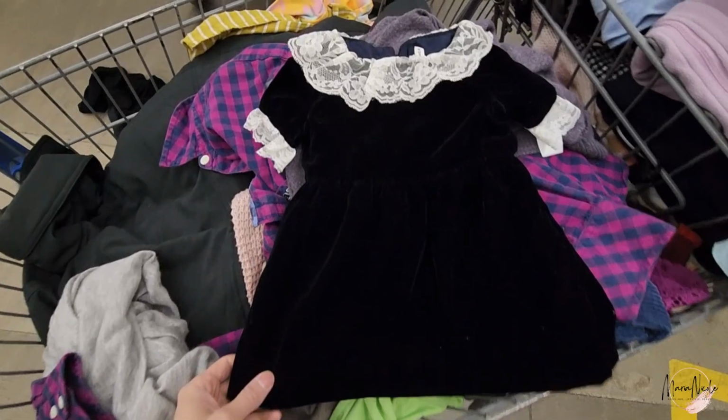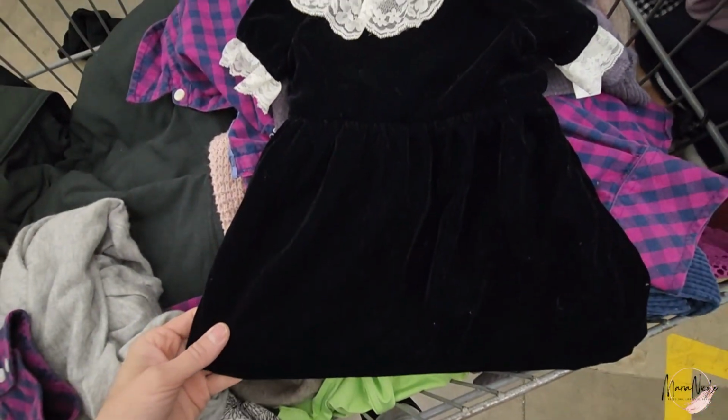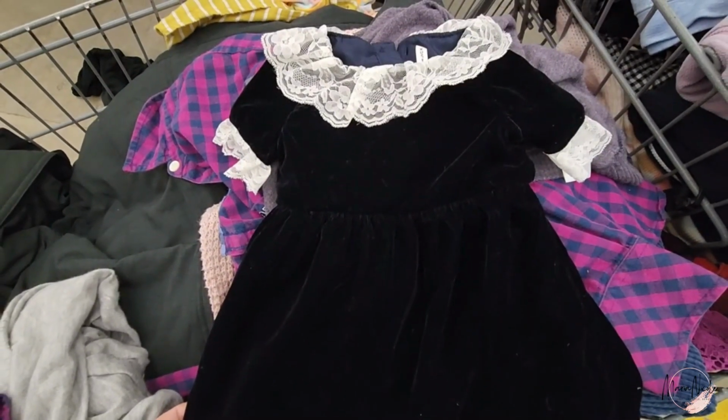This is an adorable little Janie and Jack dress. I found a few Janie and Jack pieces that I grabbed. They're super lightweight. They bring down my cost of goods, and I'm hoping they'll do really well over on Kitizen.